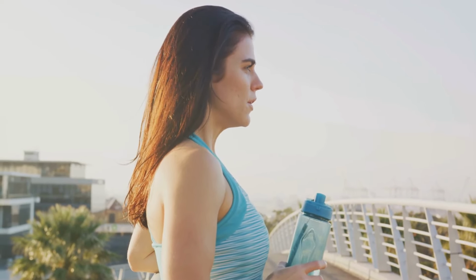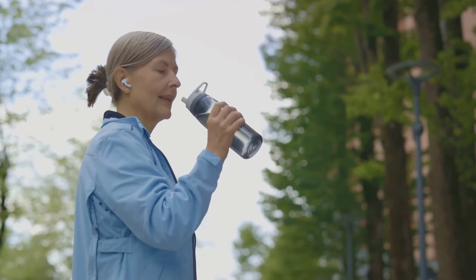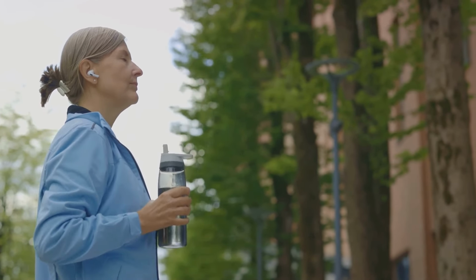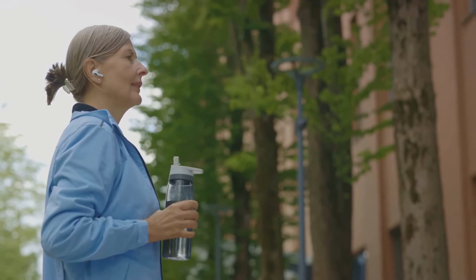It's not just because they're thirsty. It's because they understand that staying hydrated is the key to keeping their bodies running smoothly and efficiently. It's the secret ingredient to their success. So treasure those water stations, folks. They might just be your best friend during a marathon.